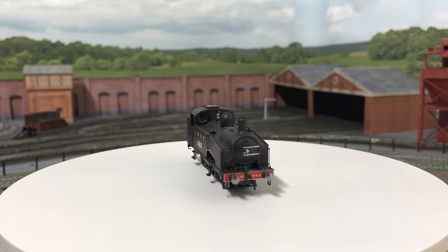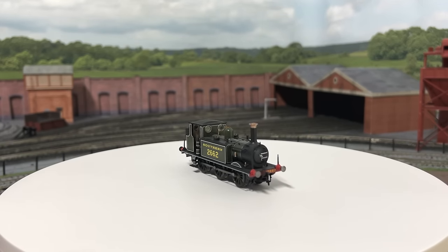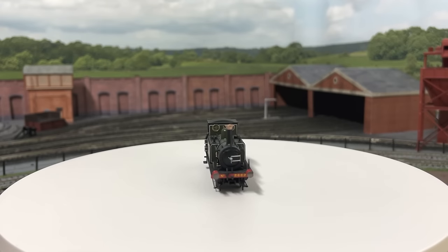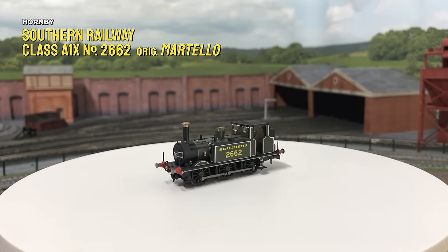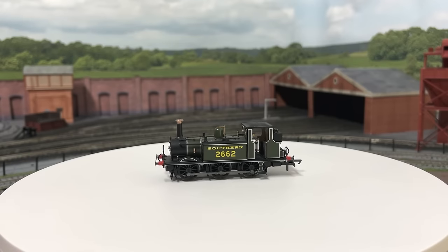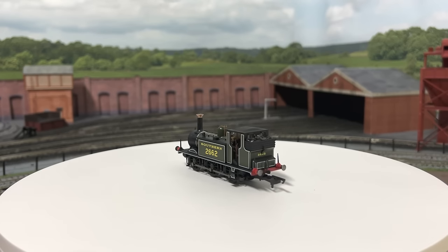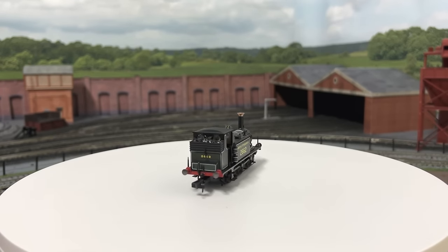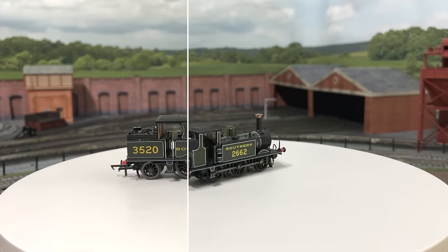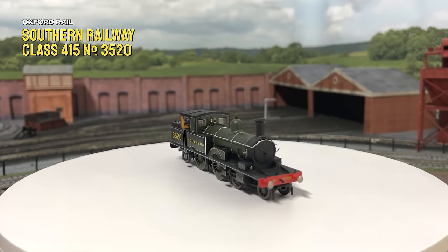And saving the best for last, onto my favorite of the big four now, the Southern Railway. First up is another Terrier, number 2662, originally named Martello. I saw and rode this exact Terrier in this livery at Bressingham in 2019, so I just had to get a model of it. Here is Oxford's version of the 415 class, number 3520.